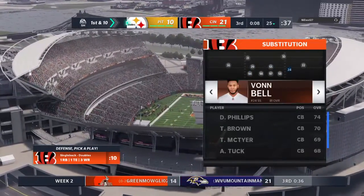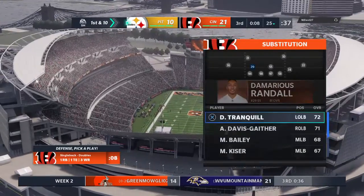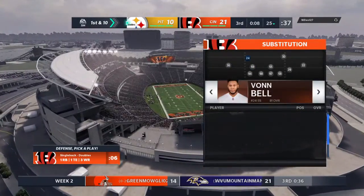Reason we ball for circle round twice for the encore. If you know, you know.